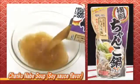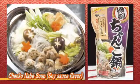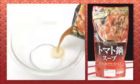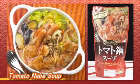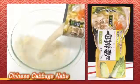Chanko nabe is a type of nabe that's eaten by sumo wrestlers every day, and this allows you to enjoy that taste at home. With that, you can be like a sumo wrestler. But in order to get big, you have to eat a lot. But yes, these are good. At number 3 is the tomato nabe soup we saw in the clip. It contains various herbs and cheese to give you a sort of Western type of nabe. Is it Italian or something? Sounds Italian. And at number 2 is Chinese cabbage nabe soup.